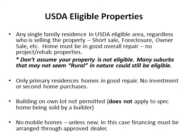Now, it's important that with USDA rural housing, people hear the word rural and assume that in order for the property to be eligible, it has to be way out in the country. And that's not the case. So don't assume a property that you're interested in is not eligible. Many suburbs that may not seem rural in nature could still be eligible for the program. So your main cities, most of the time, will not be approved. However, there are suburbs not too far from the main city center that oftentimes will have some eligible locations, and we'll look at the map in a minute.